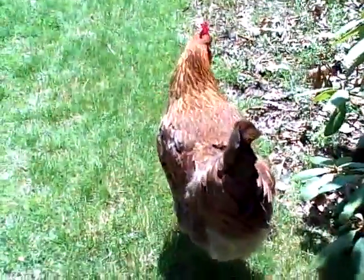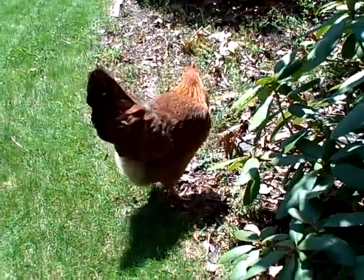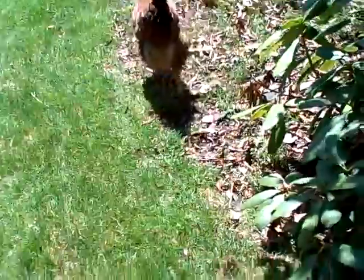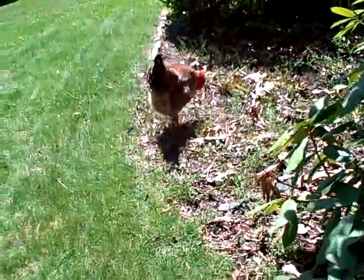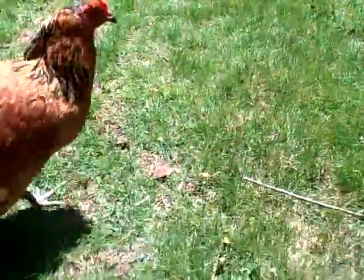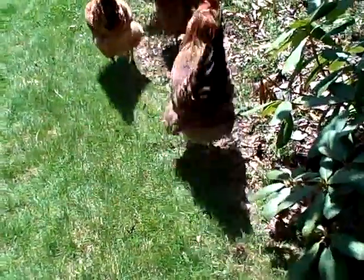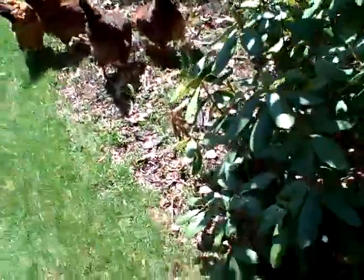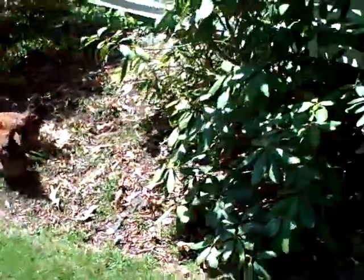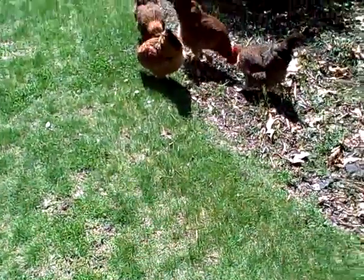Would you stop pecking at my ring? So we have 3 Wellsummers with the yellow legs, and 2 Americanas with the blue legs, and they are just having a good time today. Now I'm missing one. I think one of them might be in the coop laying an egg.